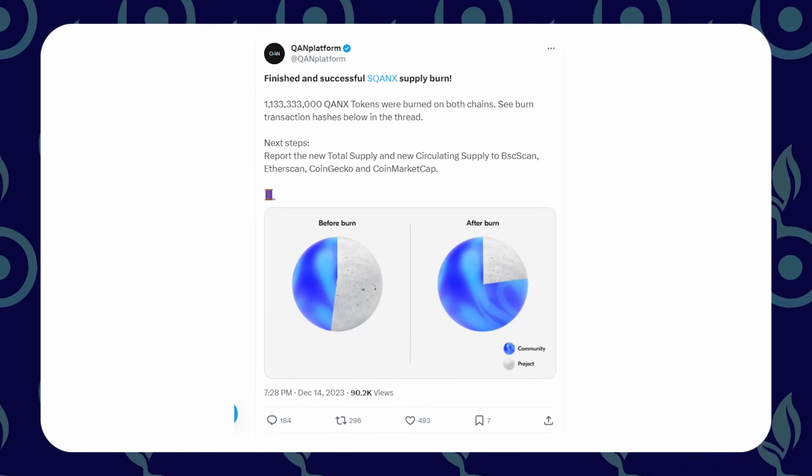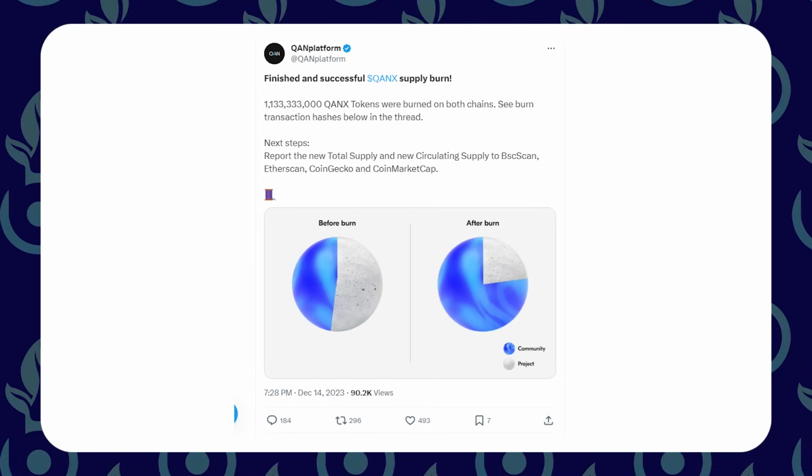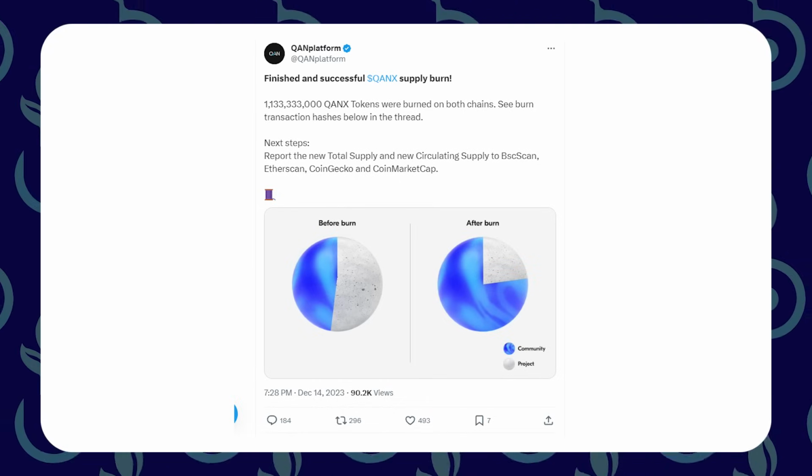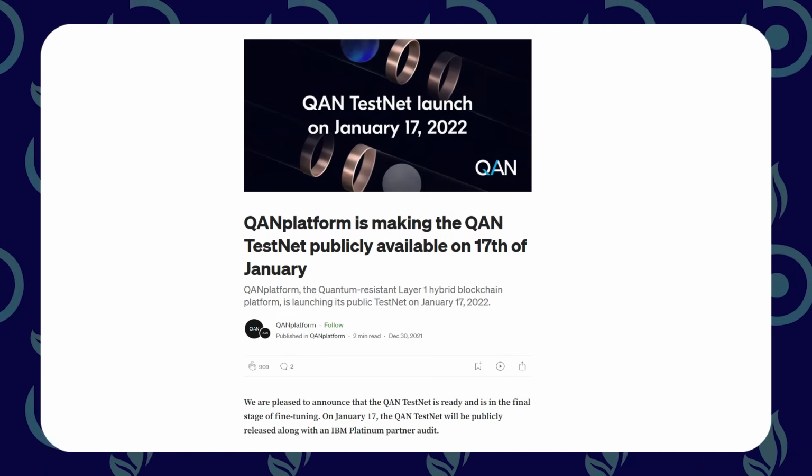And talk about burns. These guys just burned nearly half of their total supply. Right. Which is crazy because right now only the private blockchain is available. They have the public testnet coming out. Then they have the public mainnet coming out. So that burn may not have a huge effect now, but once both the private and public, because this is a hybrid blockchain, are available, that's when you're really going to start to see this take effect.